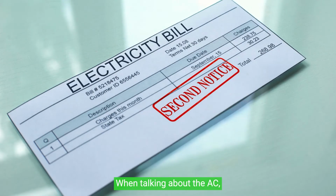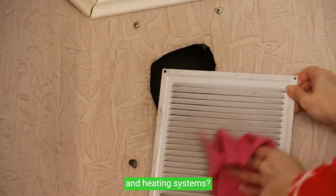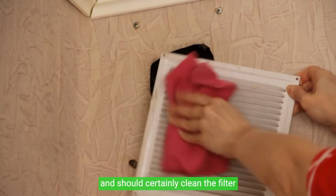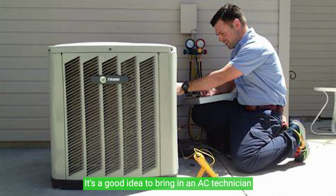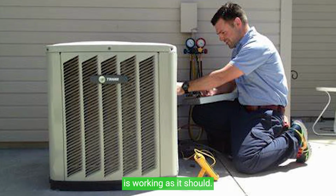When talking about the AC, when was the last time you checked your ventilation and heating systems? You should clean up the vents so that they do not accumulate dust or mold, and should certainly clean the filter once per month. At least once per year, it's a good idea to bring in an AC technician so they can ensure that your system is working as it should.